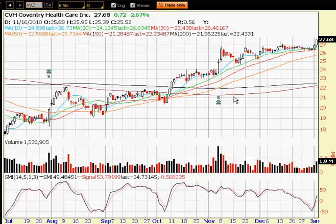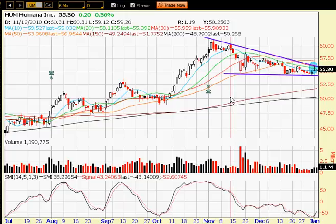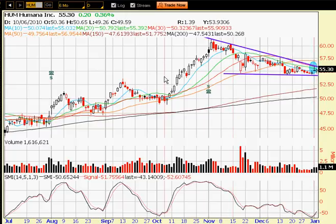CVH, a lot of the healthcare stocks, these healthcare plan insurers are breaking out. WCG pulled back a little today, but it did hold around that 30 that was prior resistance, possibly new support, right around that area. Humana, I need to wait for it to take out the downtrend line, but it did hold up well today, so it might be coming soon.